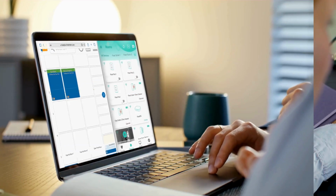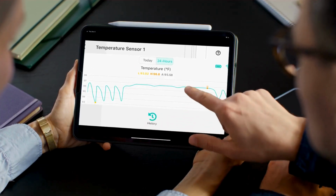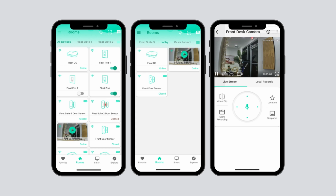From your float spa or wellness center, to your staff, and most importantly, your customers, FloatOS supports every aspect of your operation. From daily management to security, we've got you covered.